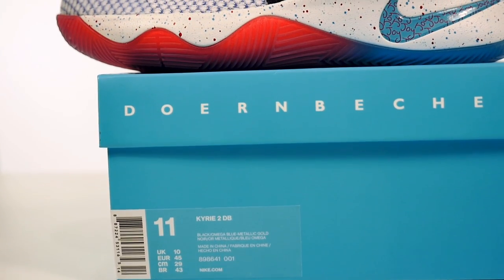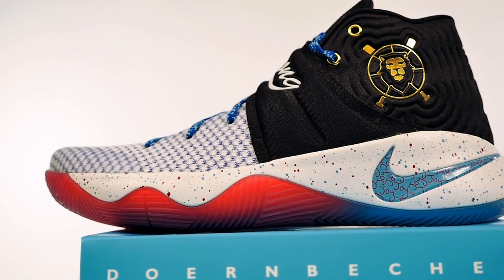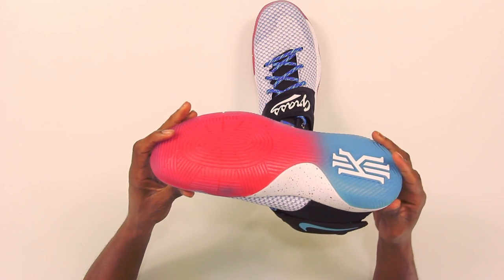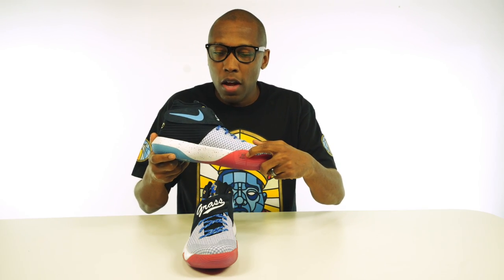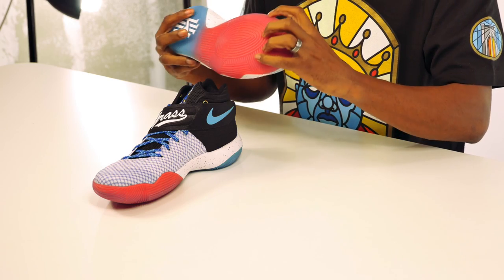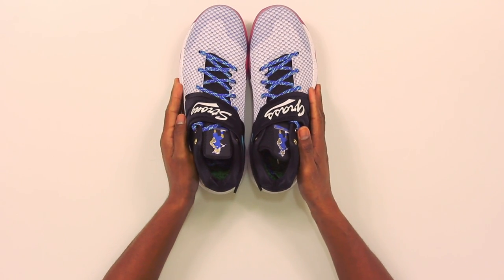Actually, there's one more thing. So when you get the shoes, check out the liner, check out the lace tips. But there's one thing that you should know about right here. It's KV, which are the initials of his therapist from the Doernbecher Hospital that helped him get better, that helped him through the process of walking again and getting better. So the shoe overall was Andy's way of saying thank you to those at the Doernbecher Hospital that helped him.